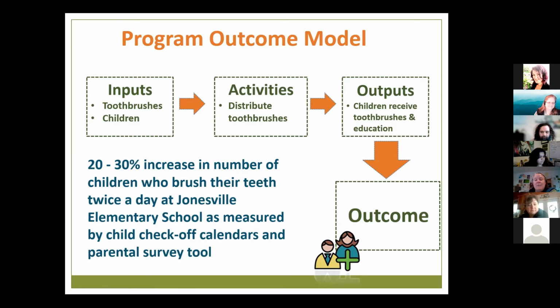So now we need to go back and think about how can we change our activities? Maybe we need to do this longer. Maybe we need to add another fun activity that motivates kids more. Or maybe we need to work more with the parents and explain more about what we're doing. So we can change our program model, or maybe our measurement tools weren't as good at measuring what we were trying to measure as we thought. So maybe we need to change our measurement tools.